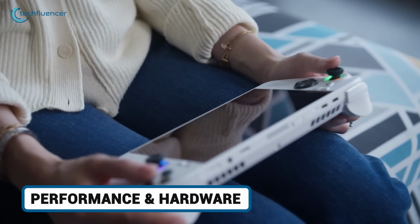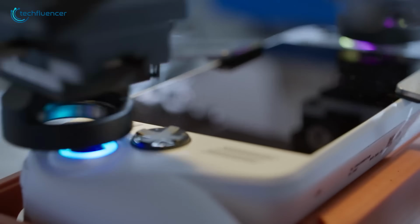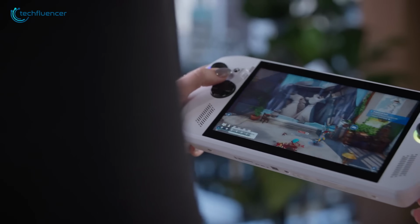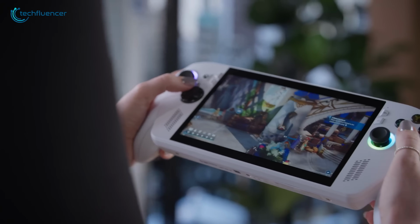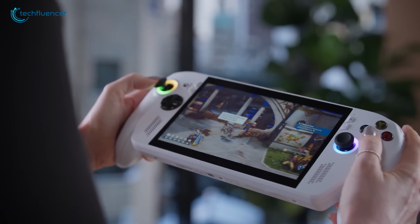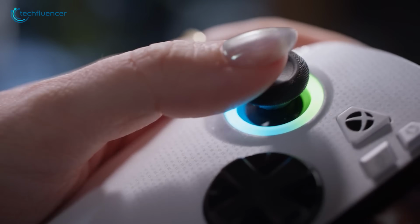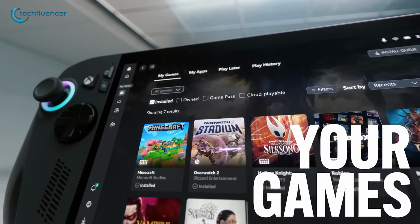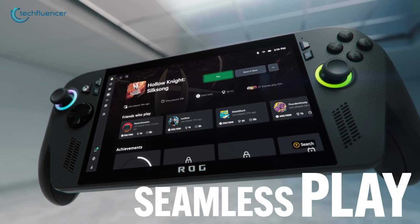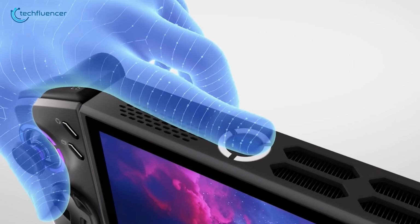Controls are where personality really comes through. Ally X focuses on familiarity. It mirrors Xbox design, with offset sticks, textured grips, and even trigger vibrations that add immersion when racing or shooting. Plus, that Xbox button ties directly into Game Bar and system functions, so you always feel like you're inside the Xbox ecosystem.